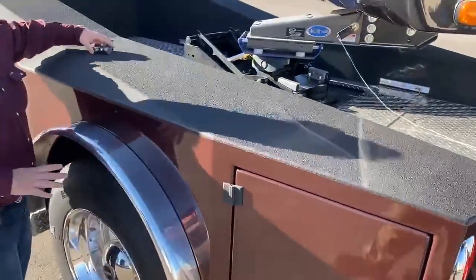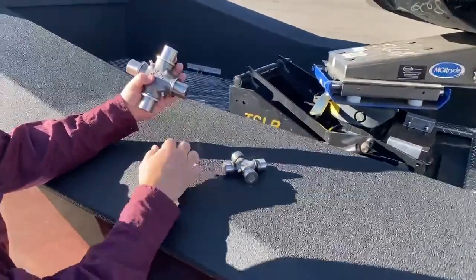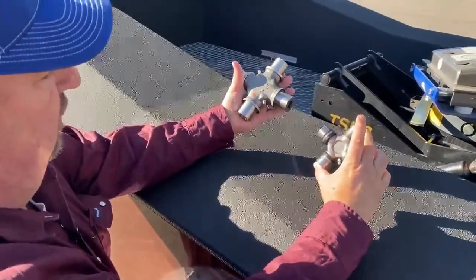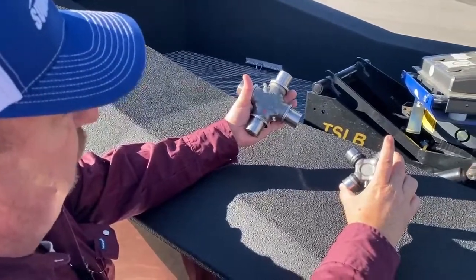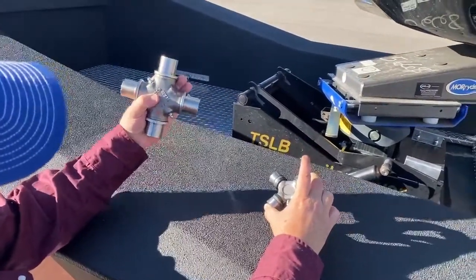I brought a couple of things to show you today. These are the U-joints. This one is for this truck. This is designed for this truck. This one is for a GMC 3500 Sierra. So again, as we're projecting longevity and the life of the truck, which one's going to last you longer, this one or this one? Well, just size and mass dictates that the answer is going to be this one.